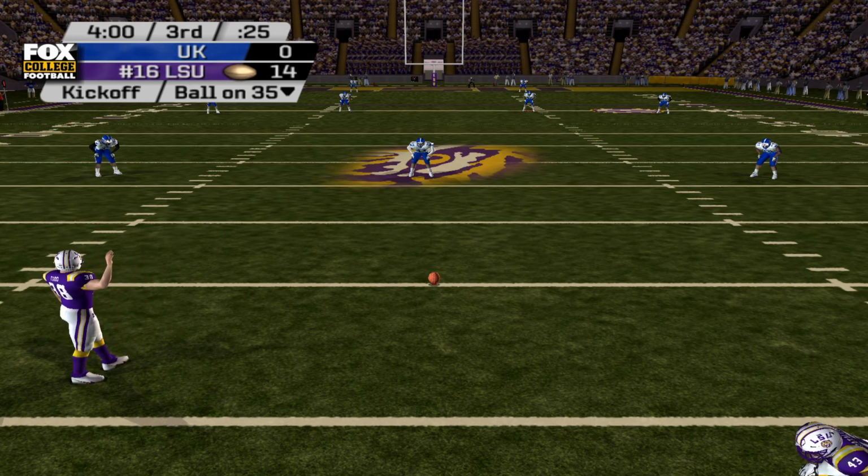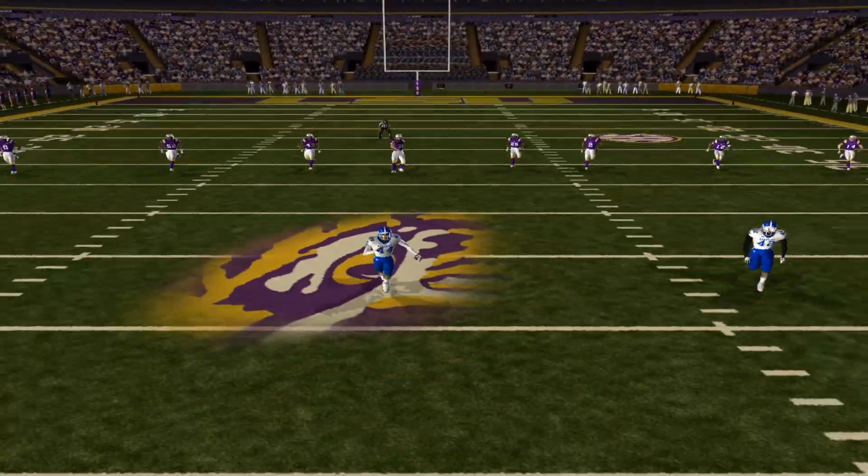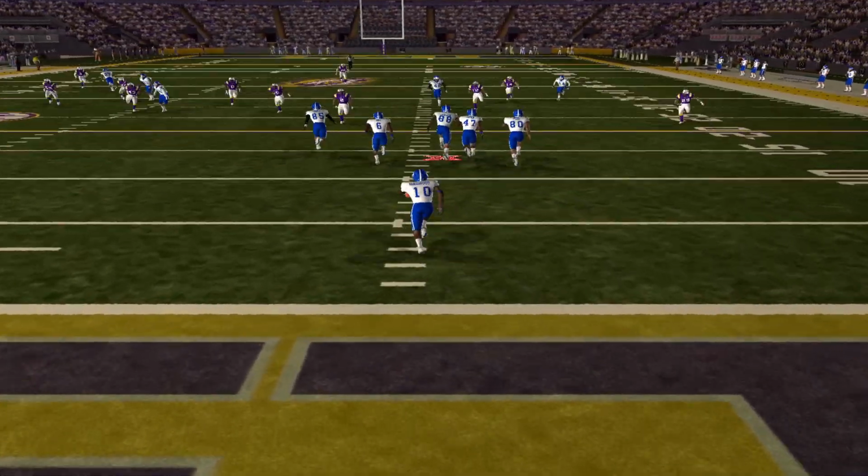LSU got the ball to start the game, so they'll be kicking off to start the second half. He kicks it. Number 10 fields it in the end zone.